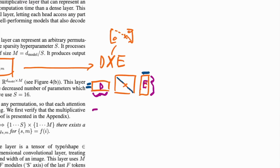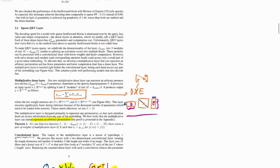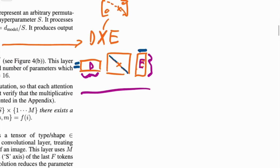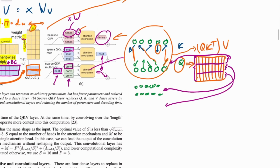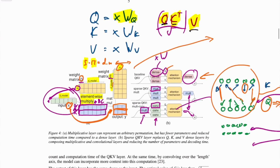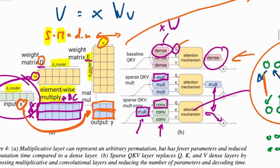And again, this is only conceptual right here. If you were to actually do this, you would lose all the benefits that you had. And again, you can see a little bit that the trick here isn't necessarily sparsity, but mostly low rank. This is mostly like a low rank function. Okay, so we have the multiplicative layer.